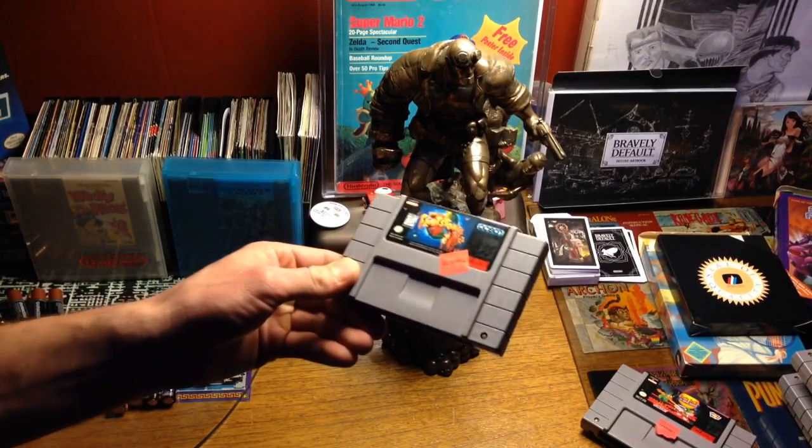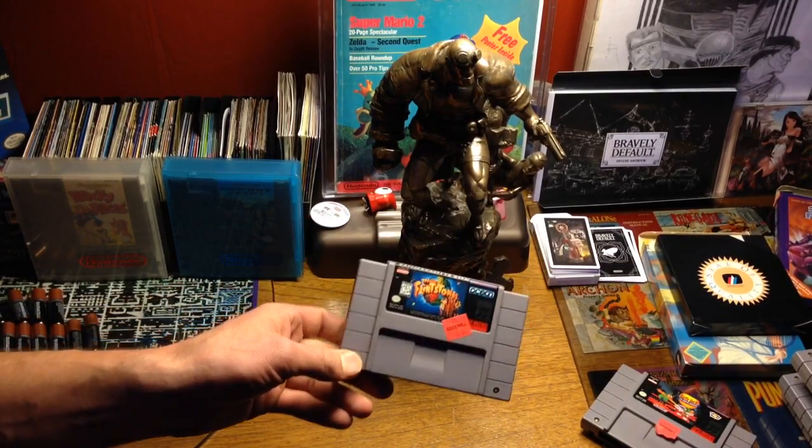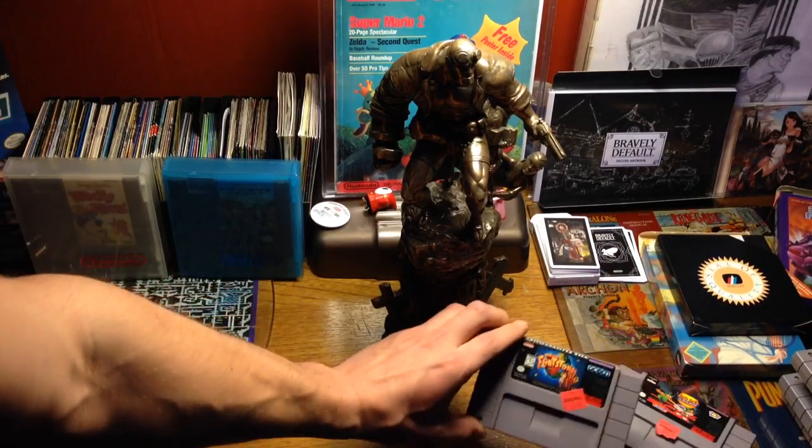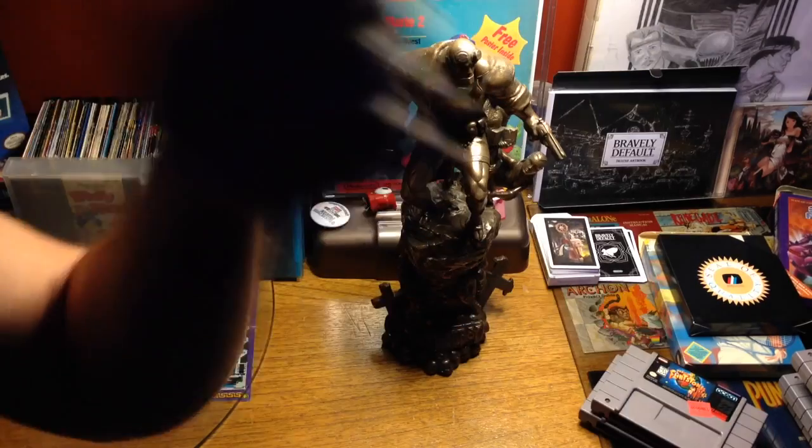I don't know what to expect from this game. I really like the Flintstones, the Taito Flintstones games, but I don't know how Ocean did with that one. But I'll find out soon. I am looking forward to playing that.